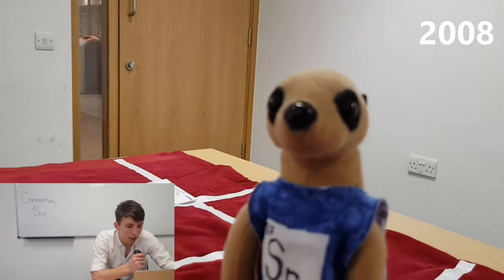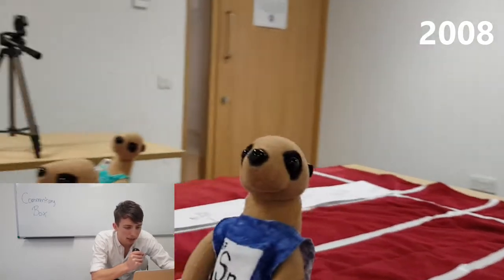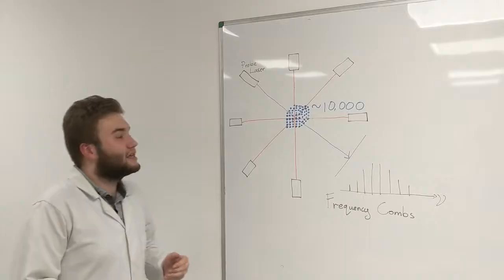2008, and out of nowhere, Strontium finally makes an appearance, steamrolling into the front of the race. Advancements in technology finally allow scientists to measure optical frequencies, as previously only microwave and radio waves were detectable to a high degree of accuracy. Over to Kyle to explain a strontium clock.